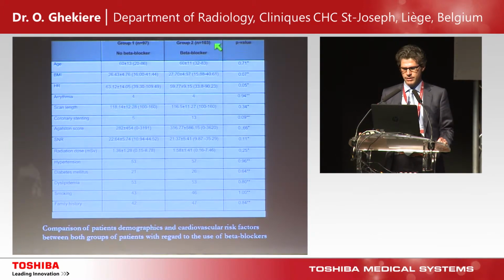beta blocker administration and with beta blocker administration, we found no significant difference between both groups regarding the age and the body mass index of the patients, the presence of an arrhythmia during the acquisition, the scan length, the number of coronary stentings, the Agatston calcification score, the signal-to-noise ratio, and also the radiation dose. Although the heart rate tended to be higher in the group without beta blocker administration, and this may be regarded as a selection bias in our study, since mainly patients with a higher baseline heart rate have had a beta blocker administration.